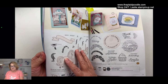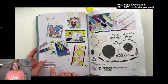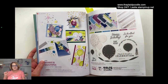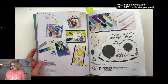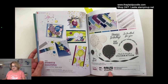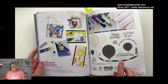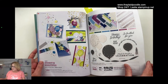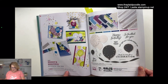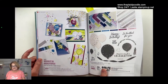Oh, I didn't finish talking about the suites. Okay, there's one price and one number. So when you're ordering, if you want everything on here, use that number and you get everything. You don't have to put in several different numbers, and you still save your 10% on your stamp set and dies. If you just want the bundle, use that number. You'll save 10%. If you just want the stamp set, use that number. And for the paper, there's page numbers and item product numbers over here that you can order separately. The balloons is Stacy's favorite.